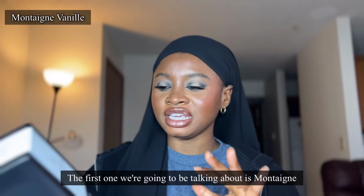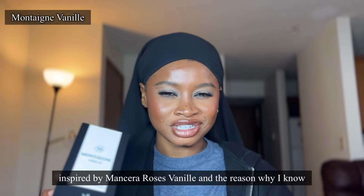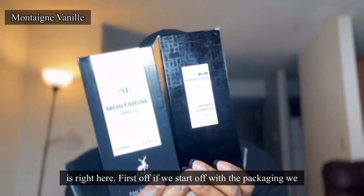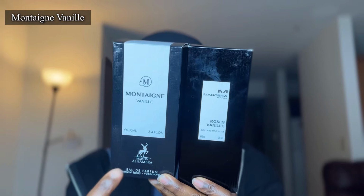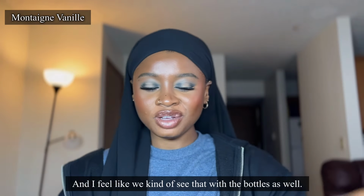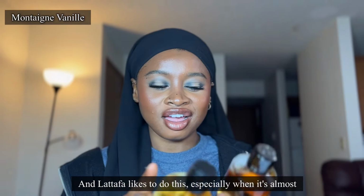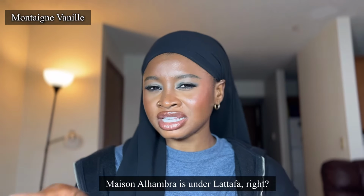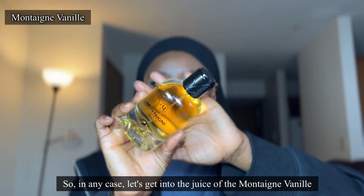The first one we're going to be talking about is Vanille, and this one I suspect to be inspired by Mancera Roses Vanille, and the reason why I know this is because I have the original. It's right here. If we start off with the packaging, we would see that there are slight similarities. They both have a black and white thing going on, and even the front of the packaging is a little bit similar, just slightly different. We kind of see that with the bottles as well. Lattafa likes to do this, especially when it's almost obvious that they are inspired by an original perfume. Maison Alhambra is under Lattafa, right? So in any case, let's get into the juice of Vanille.